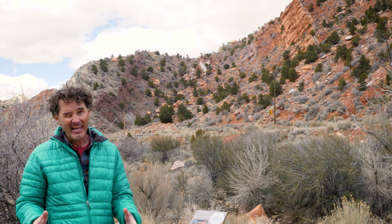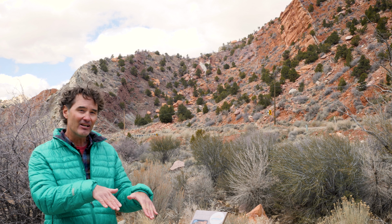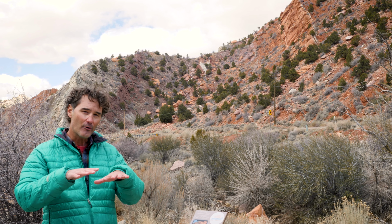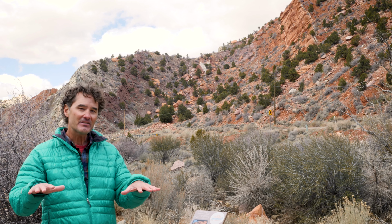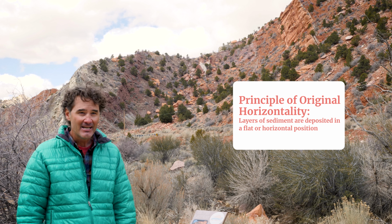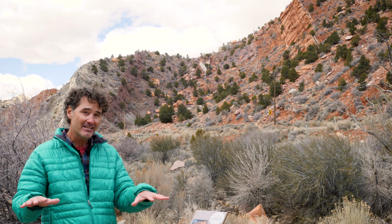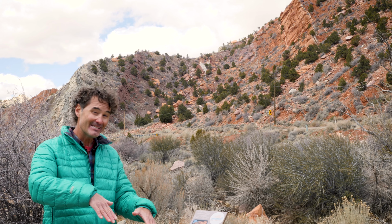Here at the mouth of Cedar Canyon, Triassic and Jurassic rock layers are tilted at an angle of about 45 to 55 degrees. Being sedimentary rocks, we know these rock layers were originally deposited in a flat or horizontal position. This is what geologists call the principle of original horizontality. So the big question here is, what happened to these rocks between the time they were originally deposited flat, which was about 200 million years ago, and their now current tilted position?